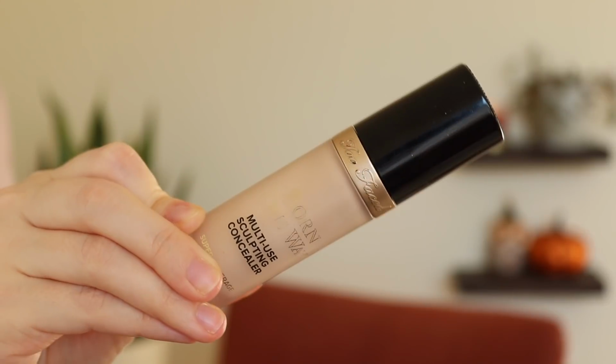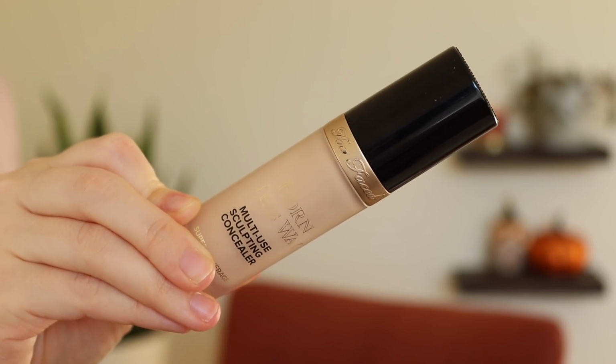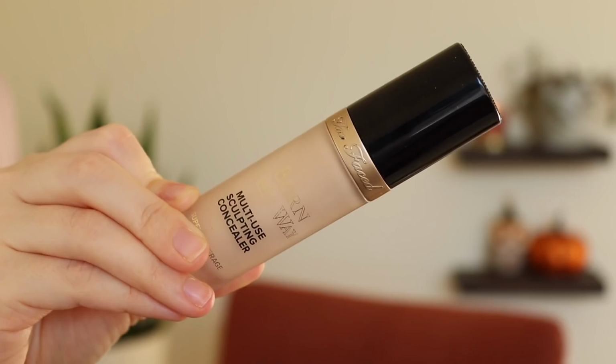All right, so for concealer, this is another one that I've been on a bit of a journey with, but over time, as I've tested and retested all my concealers, this continues to be my go-to workhorse concealer, and it's the Too Faced Born This Way concealer. I've talked a lot of trash about this concealer over the year and a half that I've had it.